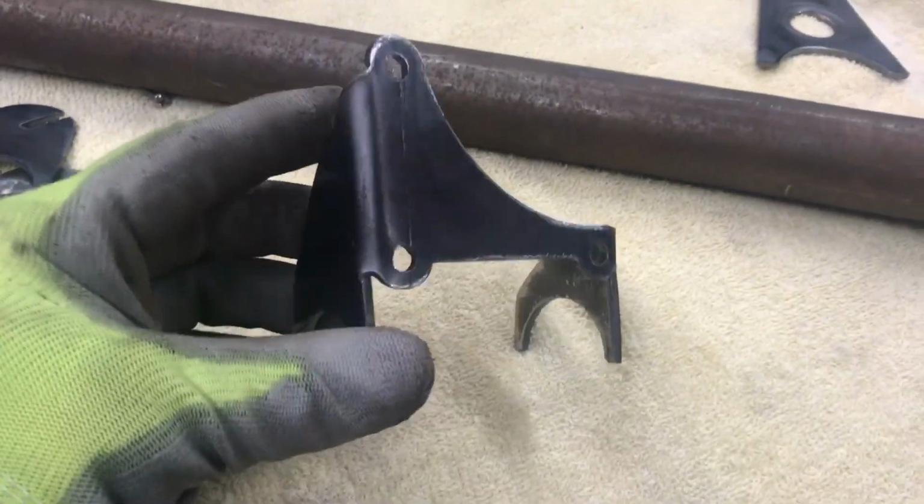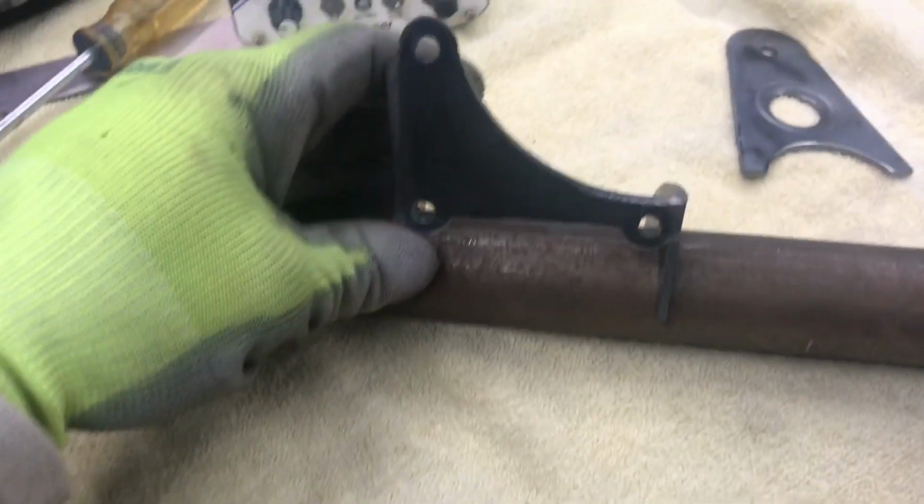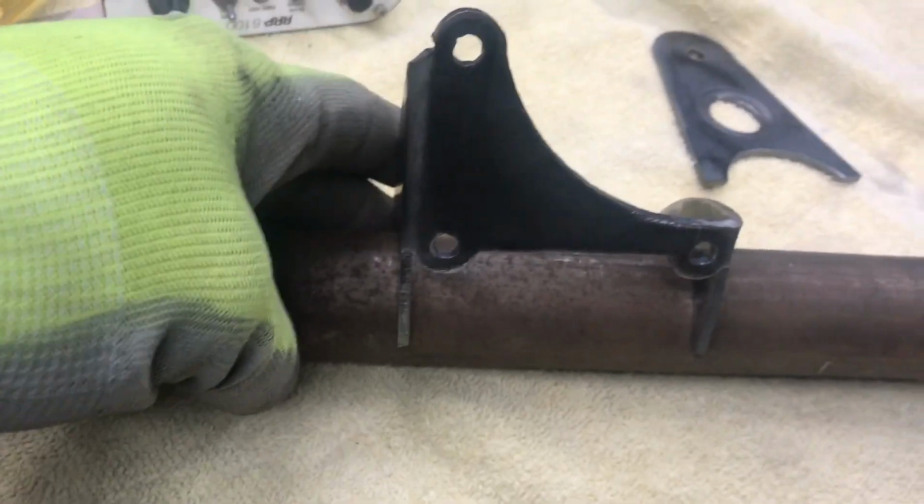All right, so now we have that same part. I threw a couple of 90 degree bends in it, and you can see it's just going to sit on the roll cage like that, and I'll go ahead and weld that on.